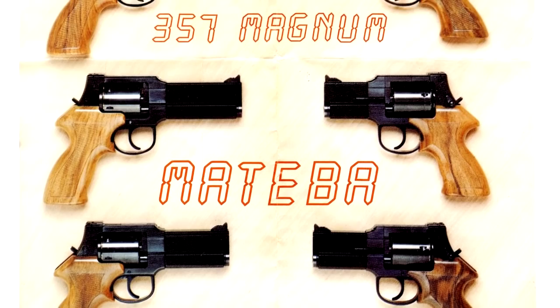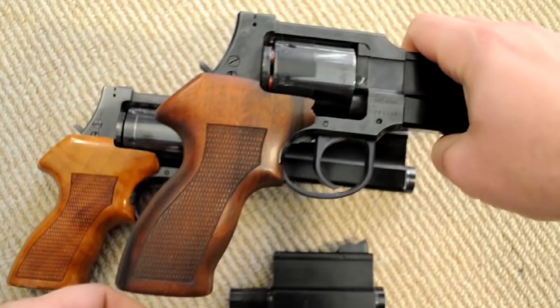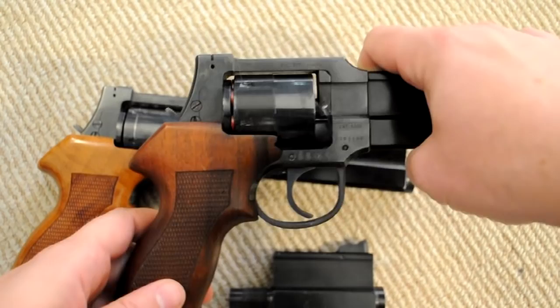Another customizable feature are the grips. You could get different grip sizes. This one, I believe, is the small. This one is the medium size grip. And then there was a larger one that was sort of like a target grip. The medium definitely fits better, I think. My finger's gonna hang off the bottom here, but they both feel pretty decent. I'll talk about ergonomics in a minute.